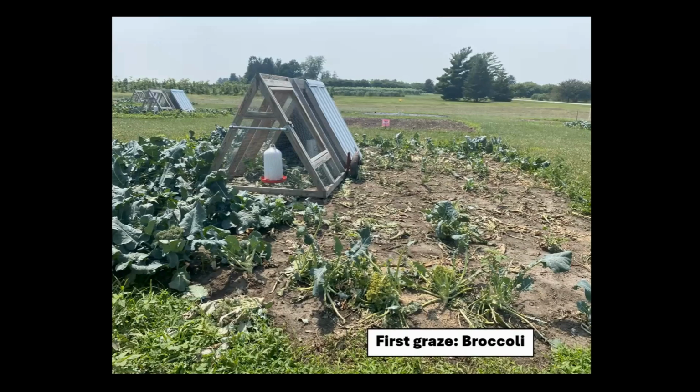This is broccoli. You can see this chicken tractor has moved 4 times now, one from farthest to closest and one more time back. And you can see in just one pass what they have done. The birds just completely pecked away on all the leaves, and now the main stem is left. There is some regrowth, not a lot, and they also love these heads which are bolted, or the small sprouts that were coming after the harvest. So the birds really have a good time in the broccoli plot.